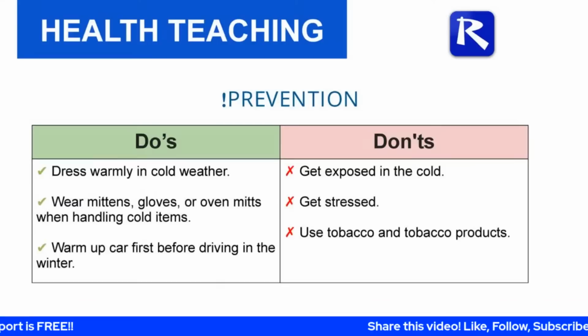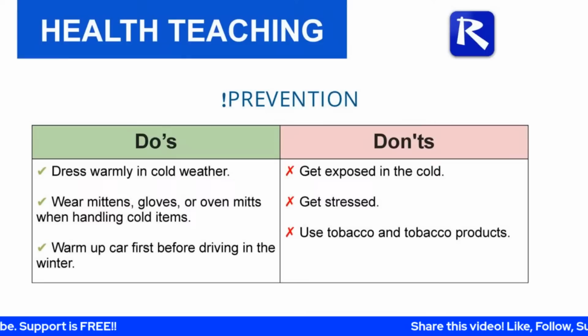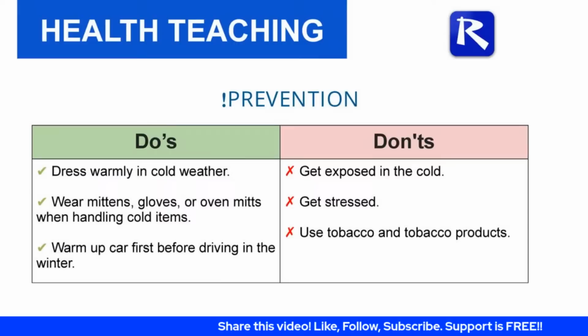Prevention, what are the things we tell these patients to do to prevent Raynaud's disease? Dress warmly in cold weather. Well, that just makes sense. Wear mittens, gloves, or oven mitts. We got to keep those hands warm and warm up the car before driving in the winter.